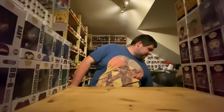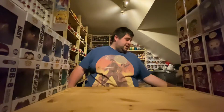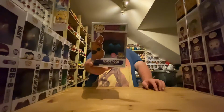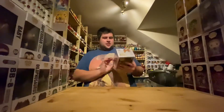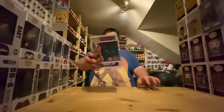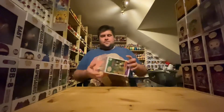Now, I do have one more bonus item. This is a pop I won on a Facebook group. It's not one that I thought I would own. I got really lucky, and just with the opportunity, I took it. It is the blue flocked Scooby-Doo. So this is a 2,500 piece San Diego 2017 convention exclusive. I will take it out with the protector because there might be a bit of glare.